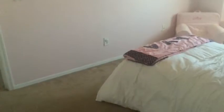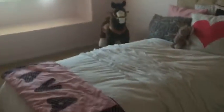So all this is going to get changed, but we moved the dressers to give her more room to turn her bed this way and give her more room to walk and play around. And I'll show you really quick in her closet. This is what we ended up doing.